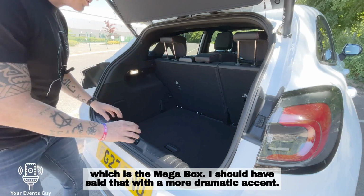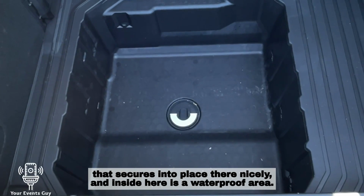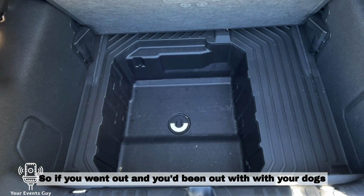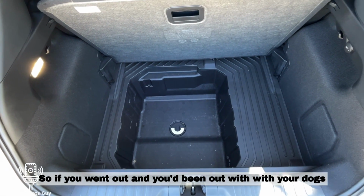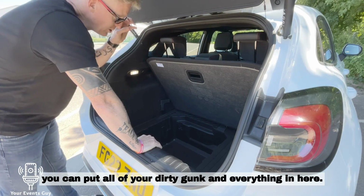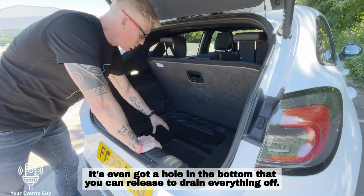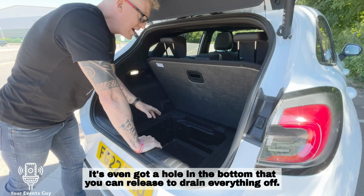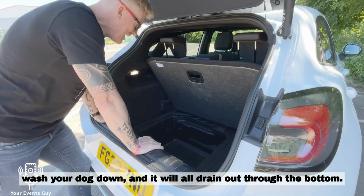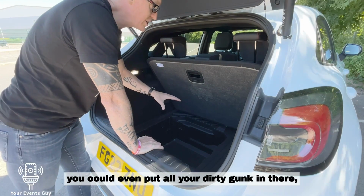I should have said that with a more dramatic accent. But the Mega Box, if we lift this up here, that secures into place there nicely. And inside here is a waterproof area. So if you'd been out with your dogs, or out with the kids with the football or whatever it is, you can put all of your dirty gunk in here. It's even got a hole in the bottom that you can release to drain everything off. Arguably, you could probably put a small dog in there, wash your dog down, and it will all drain out through the bottom. It's a really good compartment.